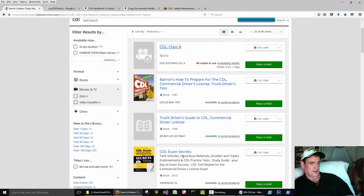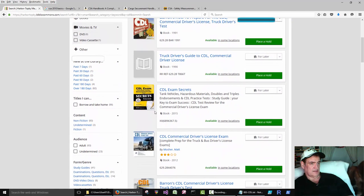So, here's one, CDL Exam Secrets. It's a book about tank vehicles, hazardous materials, doubles, triples, and so on.